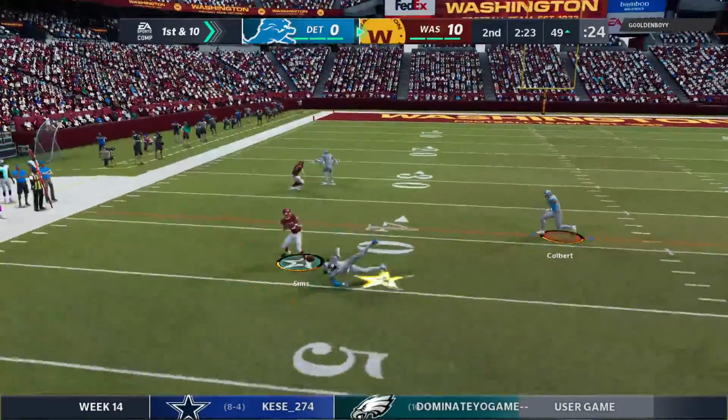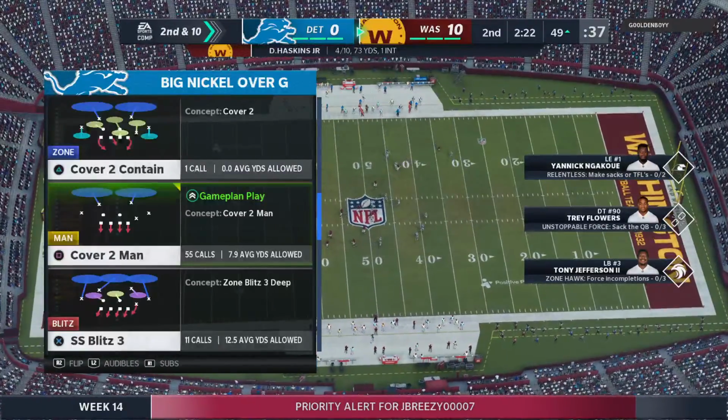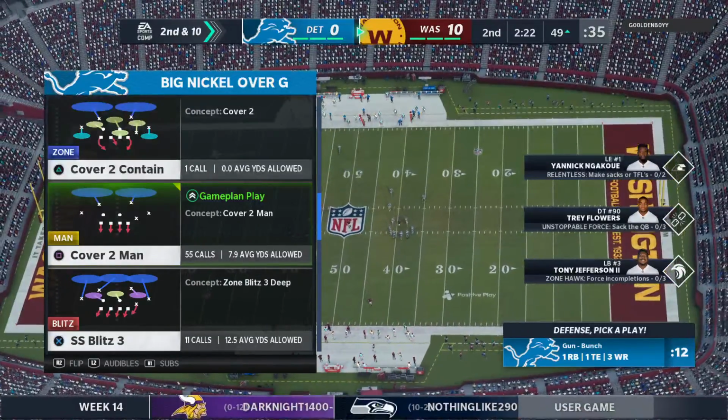On 1st and 10, it's Haskins. And nowhere to fit that football in. It's knocked away and incomplete. It was Desmond Trufant right there, step for step in coverage.